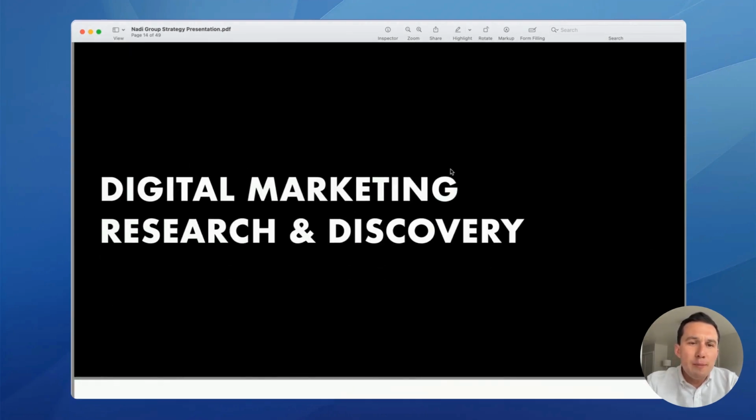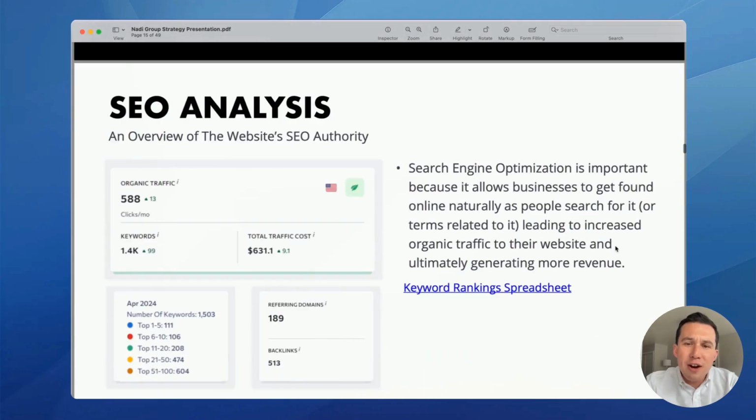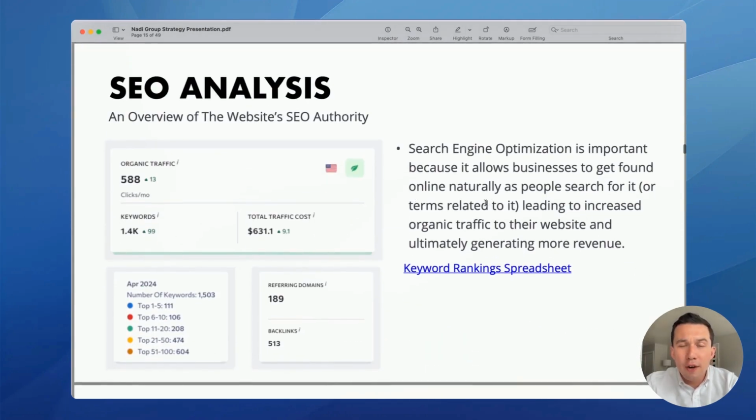Then we get into the marketing research and discovery work, as well as the competitive analysis. Here I do an SEO analysis on their current website, and SEO was one of the main drivers of traffic and then lead generation in total for this client. So that's why I dedicated a bit more time on this one, just to give them a thorough overview of their current SEO rankings.